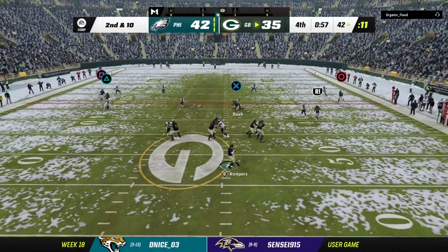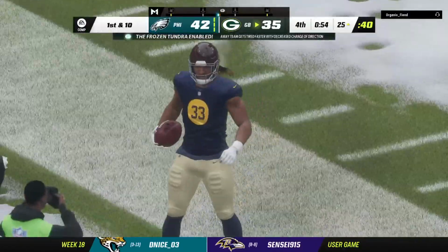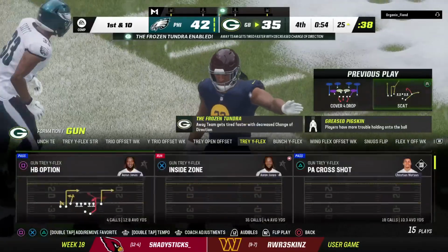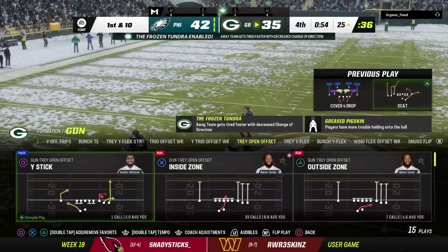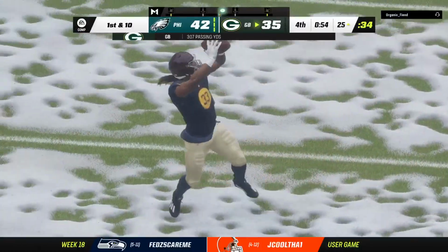To throw is Rodgers. Man open, here is Jones. And he'll cross over out of bounds right at the 25. 17 yards on the play there as the Packers have the first down as well.